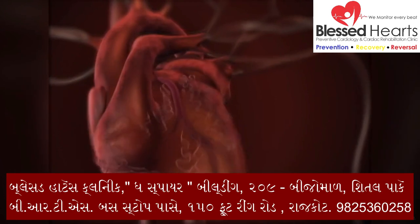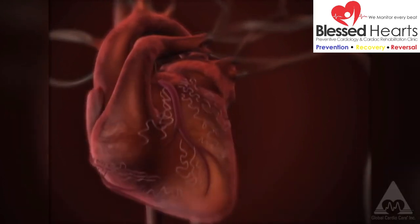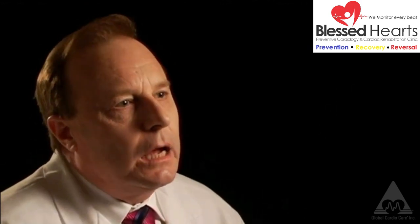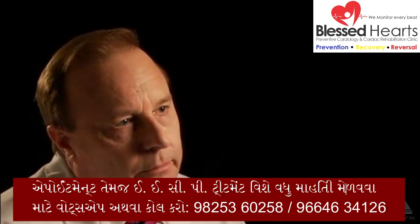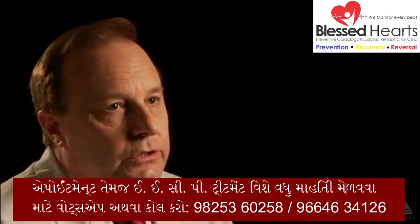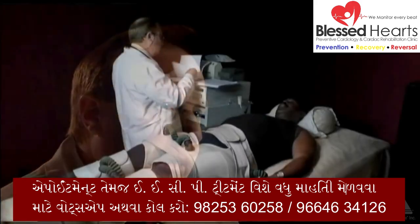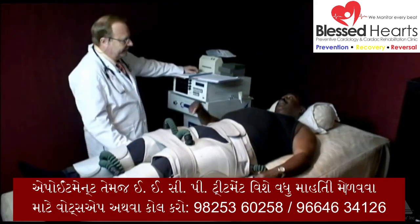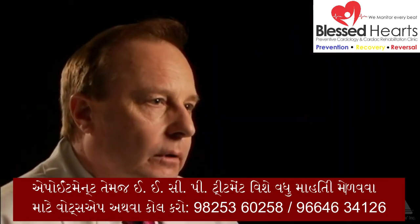It's kind of like a natural bypass. It's a bypass without using the surgery. It's angioplasty without having to go in and dilate the arteries. It's a much less invasive, kinder form of treatment that we have. It just so happens that EECP provides us yet another tool to treat people who do have coronary artery disease.